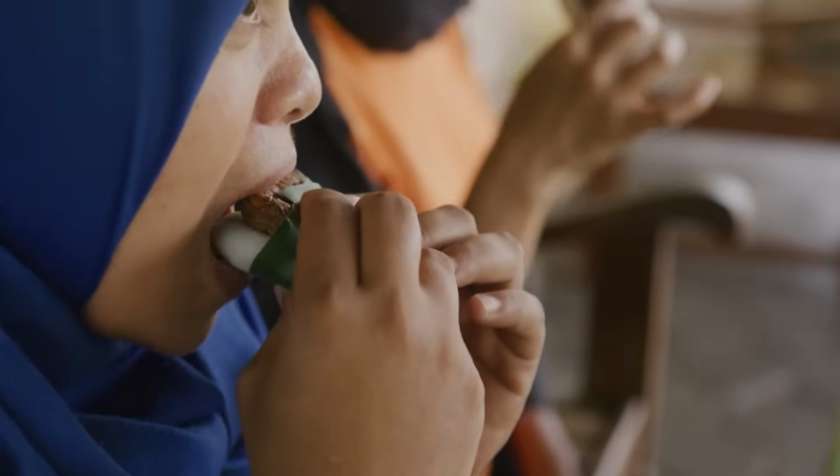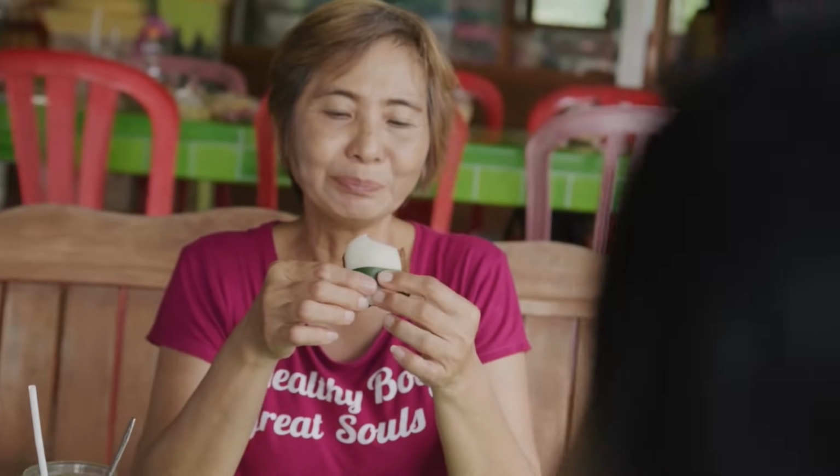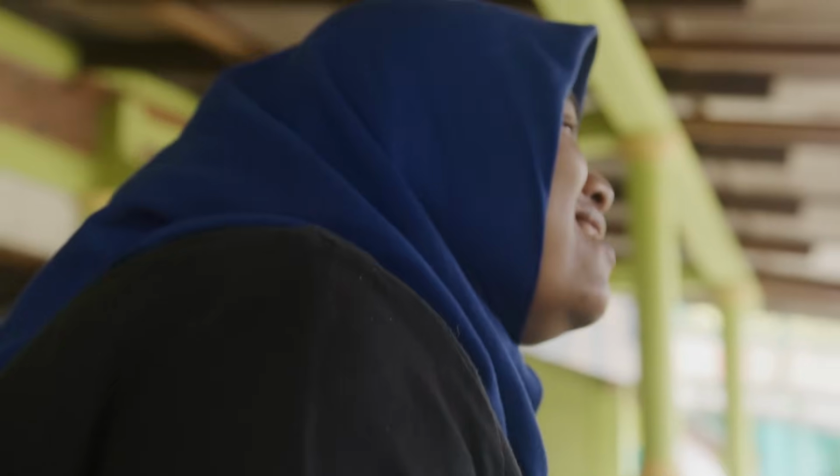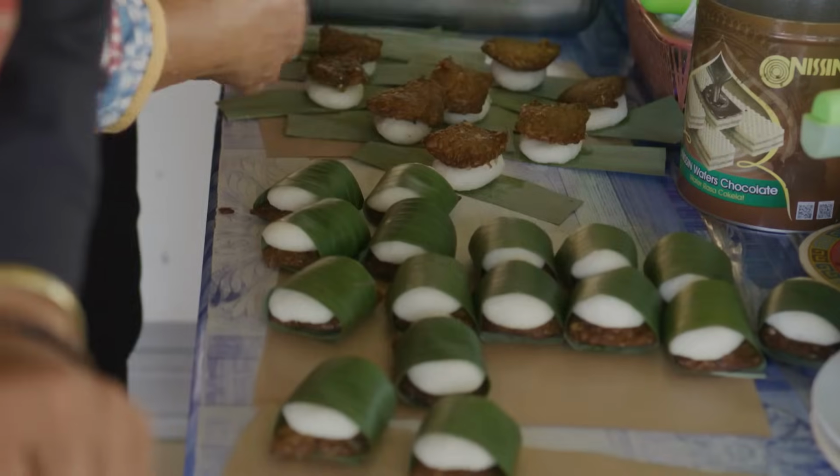The cultured soy protein, eaten by millions across social and economic classes, has been a way of life for Indonesians for centuries. While its health properties and versatility has propelled this low-cost food into kitchens all over the world.